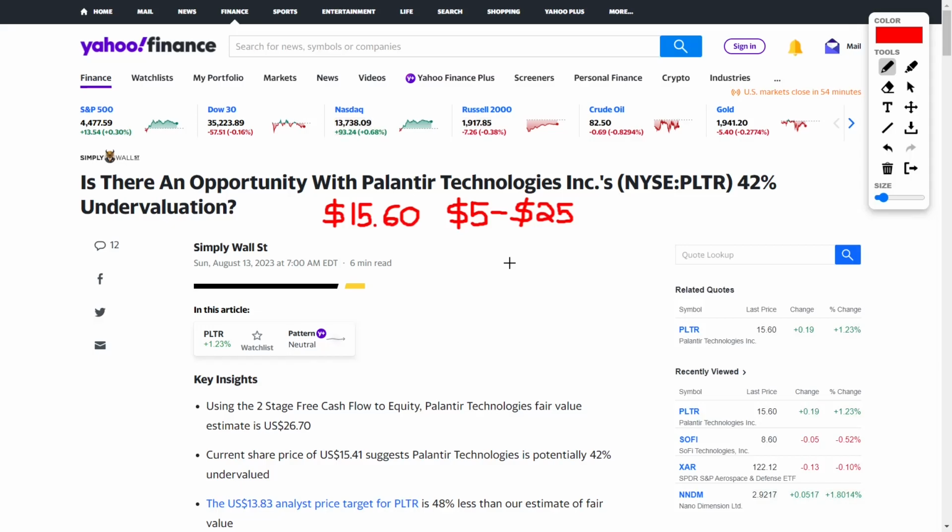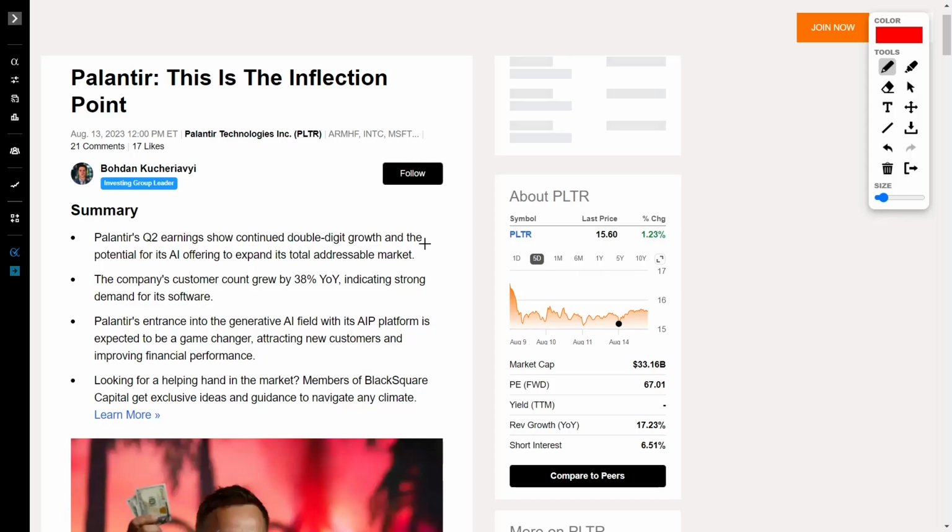Of course, I'm going to be adding my own analysis and opinion on this article myself, but we'll get more into that later. Our next article is about a financial reporter who says that Palantir is at an inflection point right now and that the future looks extremely bright for this company if and only if you are a long-term holder, which is what I've been advocating for a very long time, because in the short term, this company is going to experience a lot of volatility.